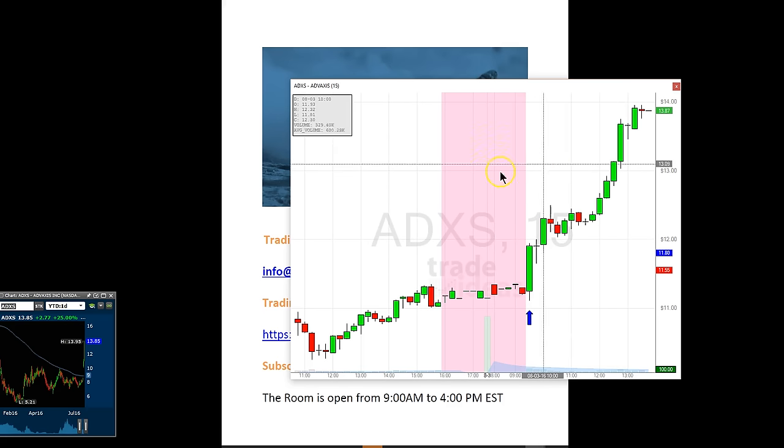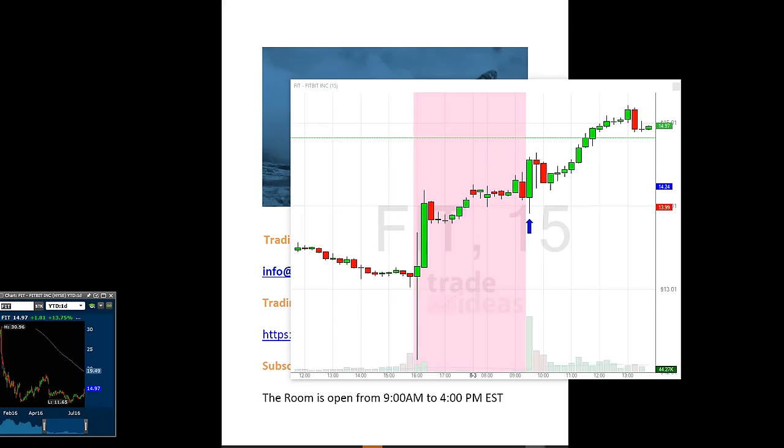But the way Holly is starting to perform, I mean, FIT is another one. Here is the alert right here at 1424. 1399 was the... I didn't get into this one. I was doing other things, I guess. Would have loved to have got in. This was an earnings play, but it just moved incredibly well.